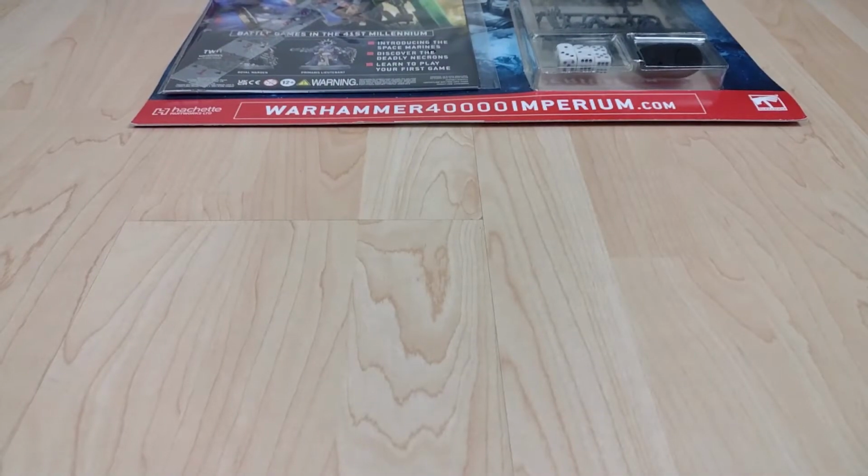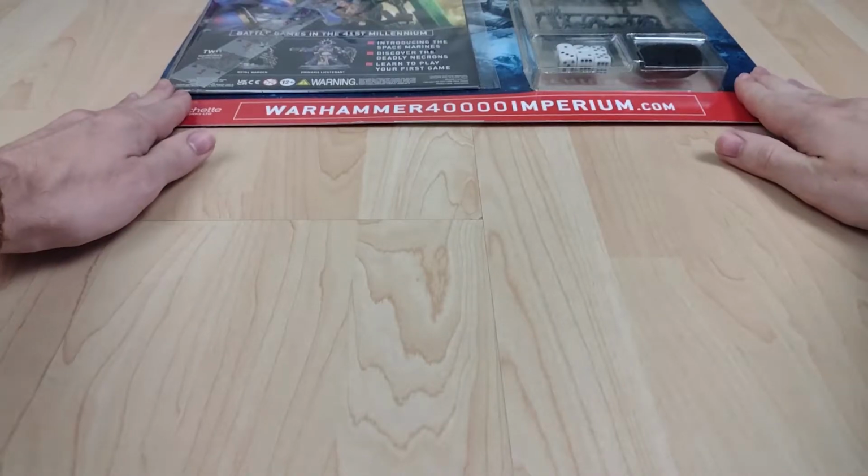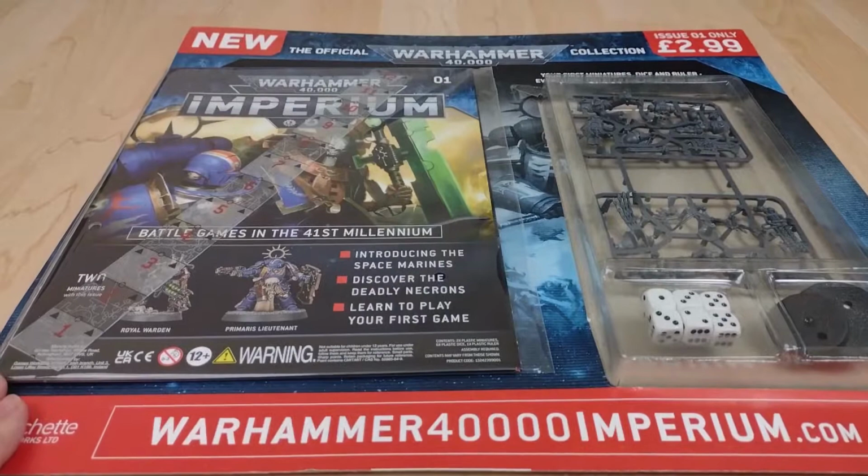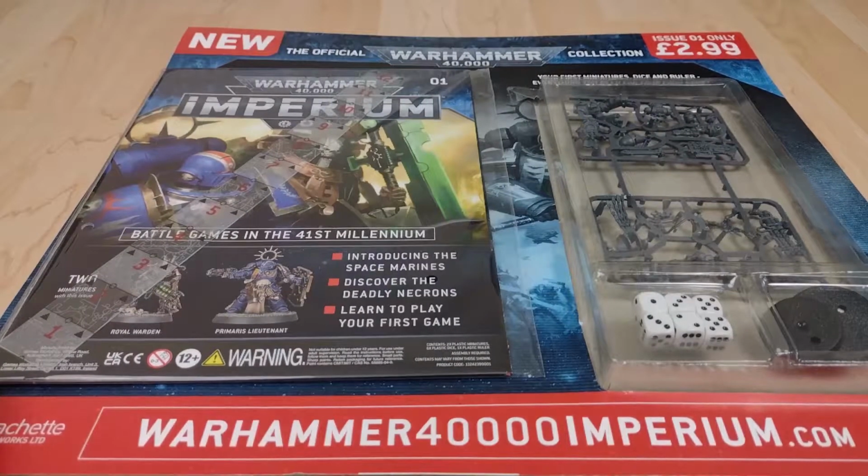In this video we'll be taking a look at this newly released magazine and the collection of models you get with it. So I popped into a newsagent the other day and I was just leaving when, lo and behold, the Warhammer 40k logo just caught my eye and led me to this magazine.